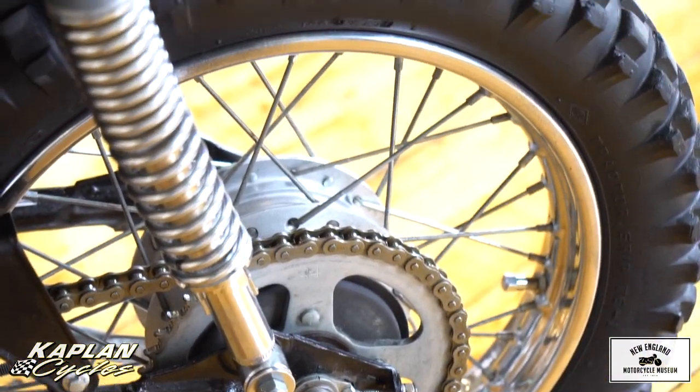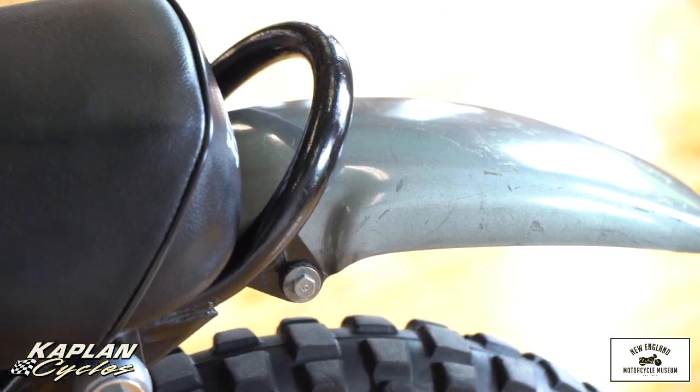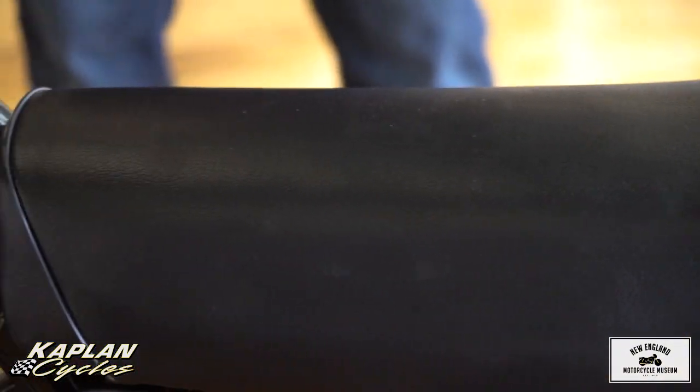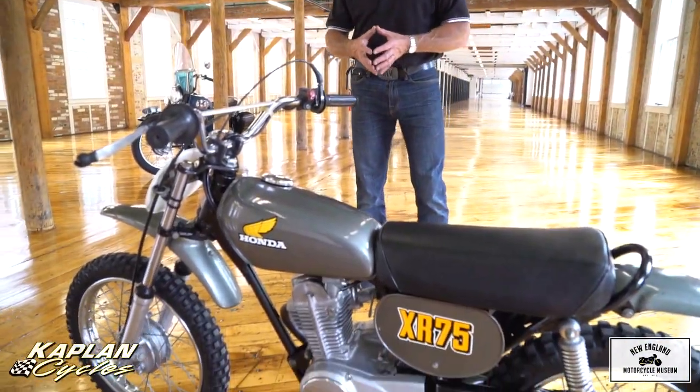So we took the head off and the jug off and decarbonized the top of the piston and the valves, and the piston looks brand new. The piston and jug on this bike are virtually brand new condition. We have a scope we can put in there and take a picture and show you. We also took a picture of the head while it was off.